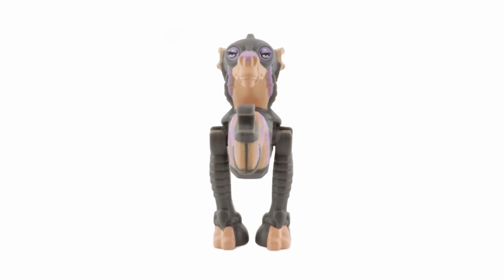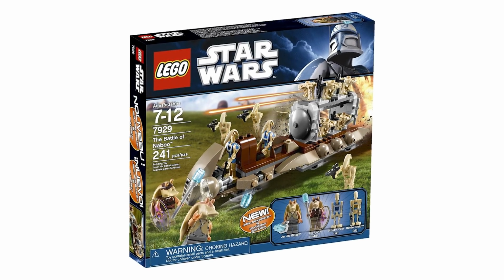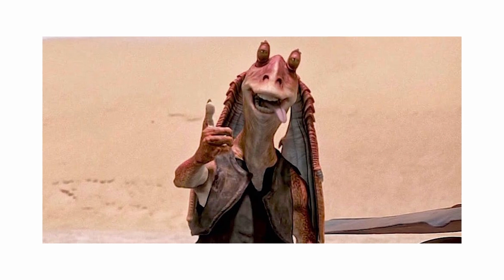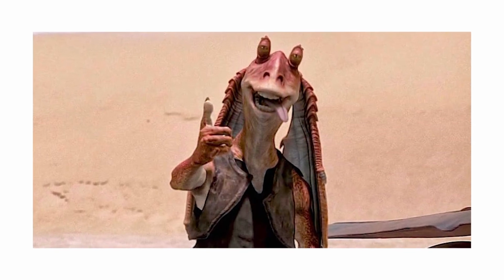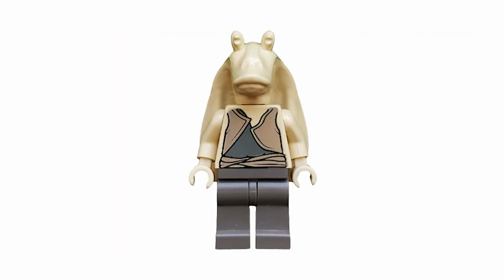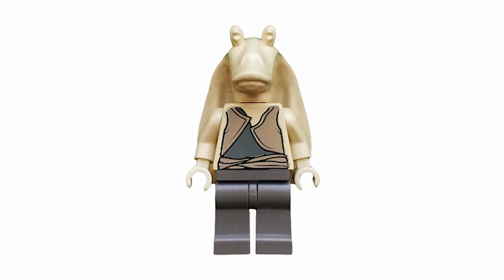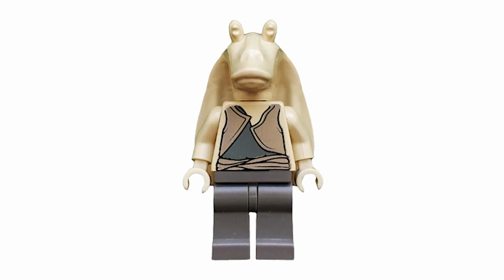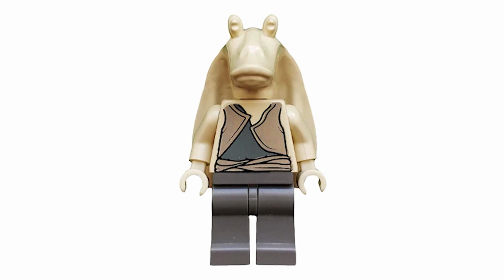Number 5, Jar Jar Binks from 7929, The Battle of Naboo. Jar Jar is obviously a pretty infamous character in Star Wars, but fans have begun to warm up to the clumsy Gungan. Whether you like him or not, it's hard to deny his place in the history of LEGO Star Wars minifigures. Why, you may ask? Well, the 1999 figure was the first ever Star Wars character to get a molded head, which pioneered the way for a lot of specialized LEGO figs.